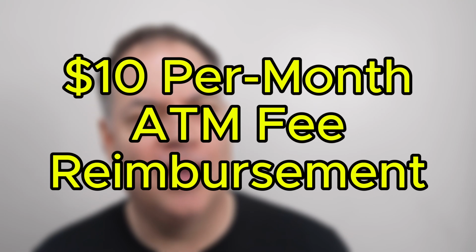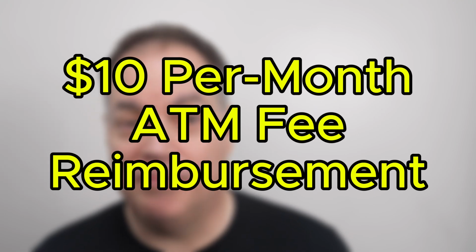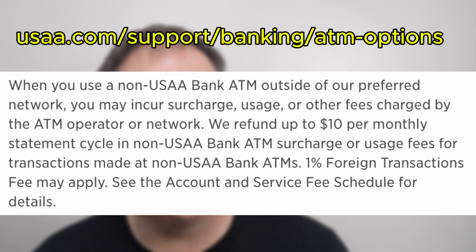The downside to USAA is that it has a limit of $10 per month for ATM fee reimbursement. My last ATM charge at a Philippines ATM was $4.50. Do the math. Only 2 free ATM withdrawals per month with USAA. There's also a caveat with USAA. The website says there's a 1% service charge that may be levied against foreign transfers. I'm not a member of USAA, so I cannot see the terms of service for each account type. I do not know when USAA charges the 1% fee and when it does not.